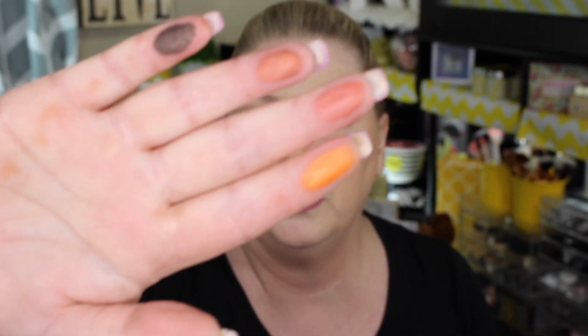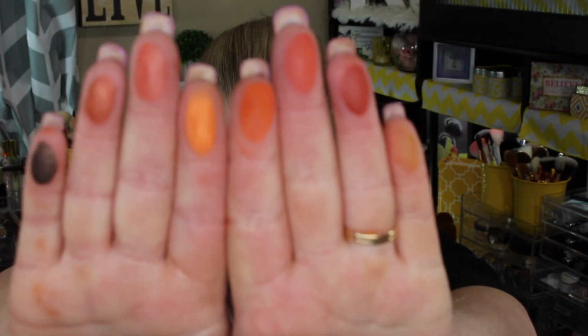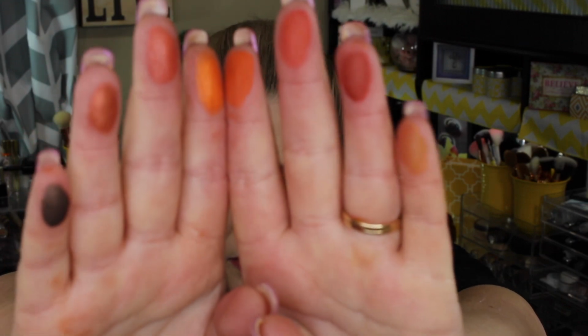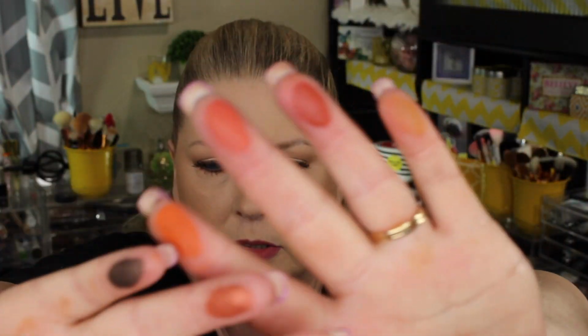So let me swatch those. So here we go with the shimmers. And let's put them up next to each other. So we have mattes and we have the shimmers, and look at those. Do they not look like they should just be getting married and having little Morphe babies? Oh, just get this. Just get it. That's all I can say. Get it. Get it.